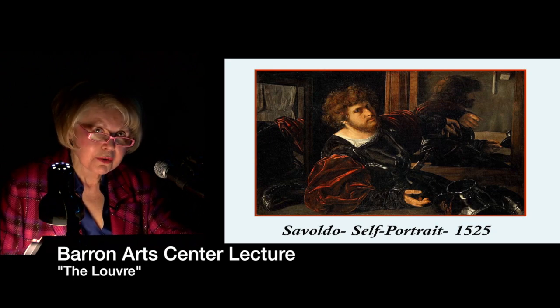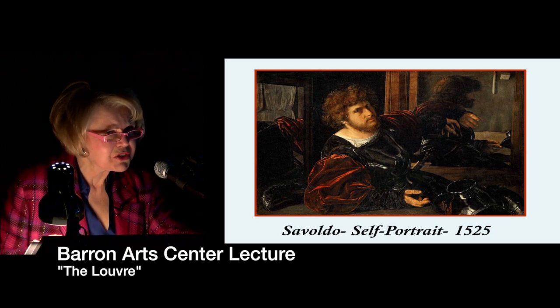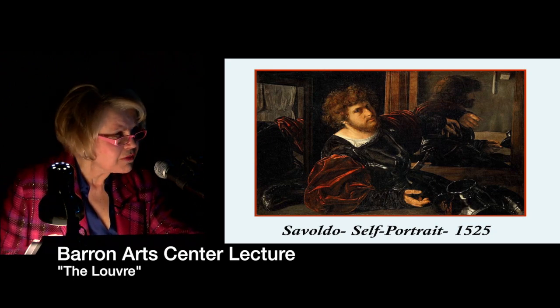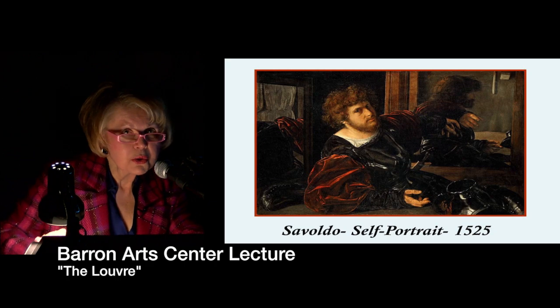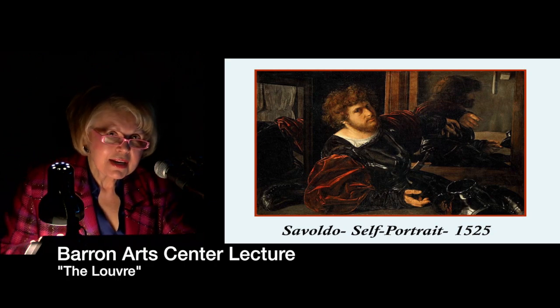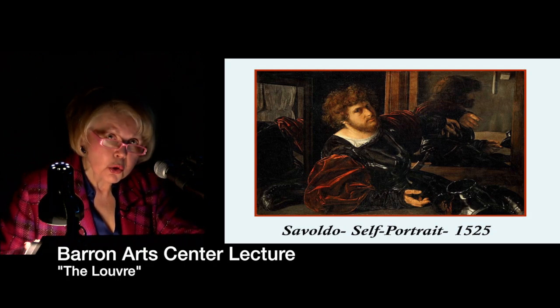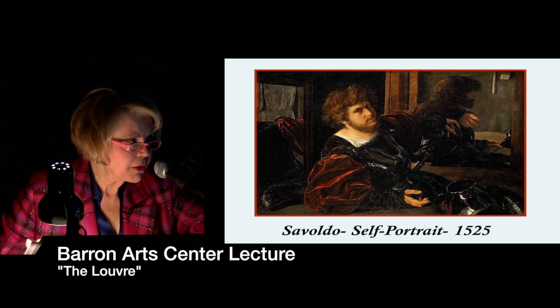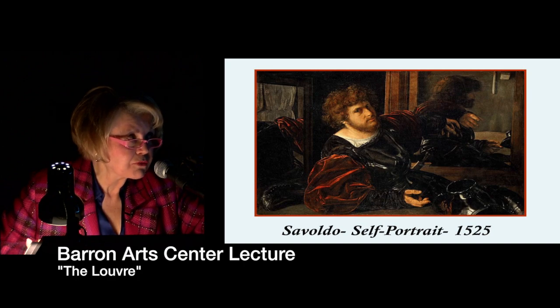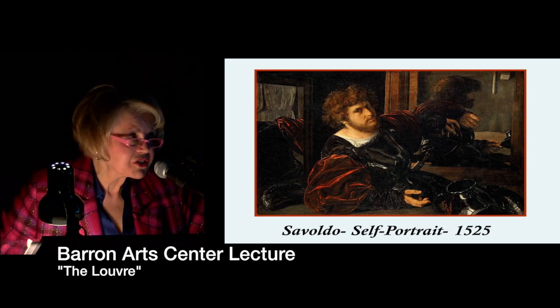Now, speaking of mirrors, I decided to put this in because this is very, very unique. Giovanni Savoldo, he was an artist, but there is his self-portrait. Very, very few works are known of Giovanni Savoldo, and he paints himself in the guise of a soldier, because right in front of him here, you can see that there is armor which catches the light. In fact, it catches the reflections of the window that is off to the left side.